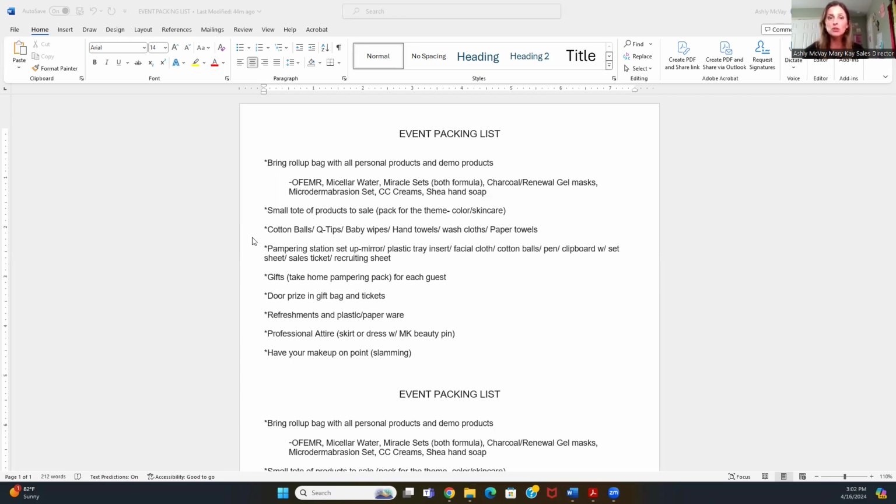Of course, you're going to have all your station supplies: cotton balls, Q-tips, baby wipes, any hand towels, washcloths, and then maybe a roll of paper towels, okay? Your pampering station setup, that's going to be the mirror with the tray, okay? Now, some of you have bought the Pro Start kit. That's the $90 kit, which technically would be $125 because it's the 35 plus the 90 for the regular priced promotion, okay? The $90 kit does come with that carry tote.